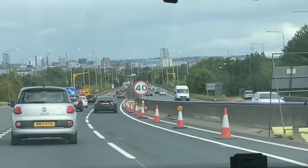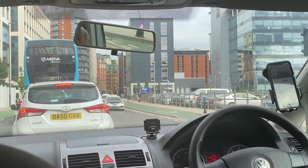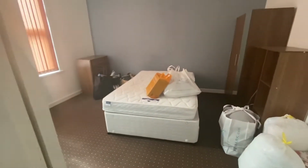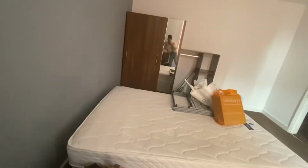Finally, we got to Leeds and I got to my house. So I just arrived to my room. So here it is. Very, very nice room. And it's very, very big, for real.